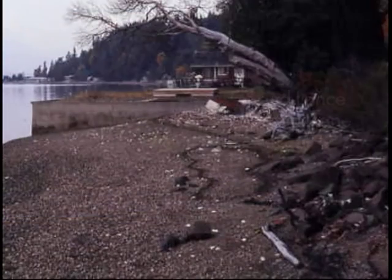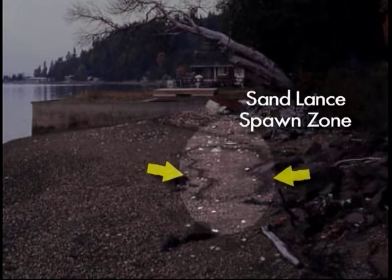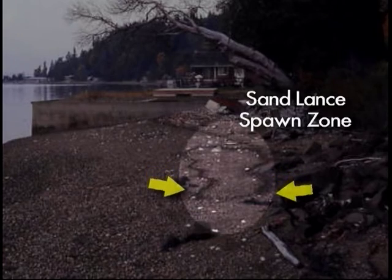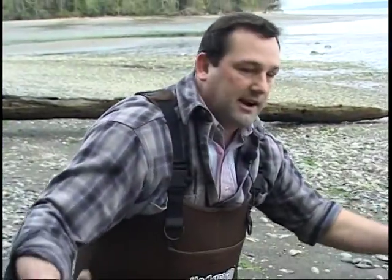Sand lance are particularly susceptible to any disruptions of this upper intertidal zone. So as people do bulkheading along the shoreline and disrupt those natural sediment transport processes, this elevation and this slope and this particularly very narrow area for sand lance to spawn might disappear from the beach.